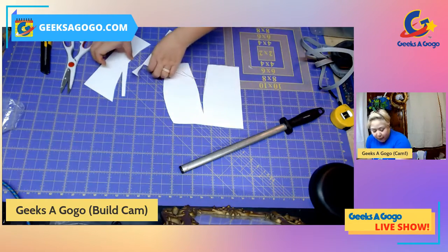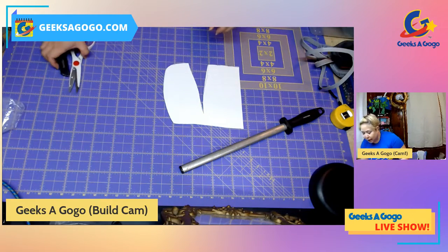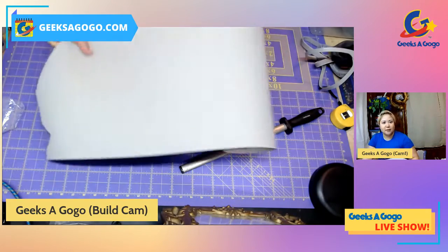Okay, so that pattern has been cut. Now we are going to go and grab our foam. Hooray. So, this one here, I'm pretty sure this is a 6mm foam that I have.